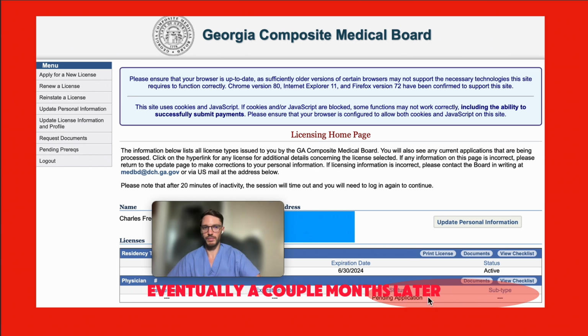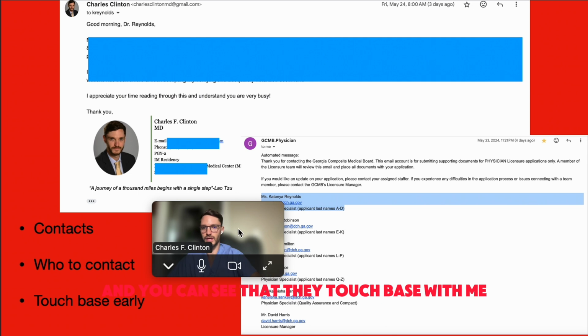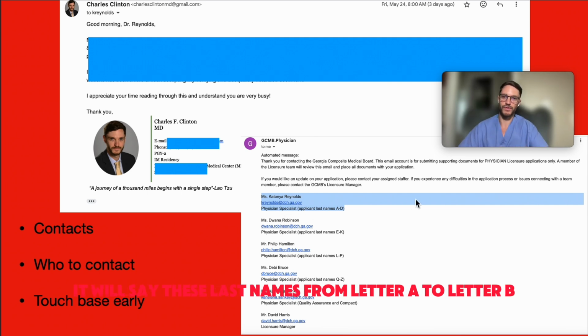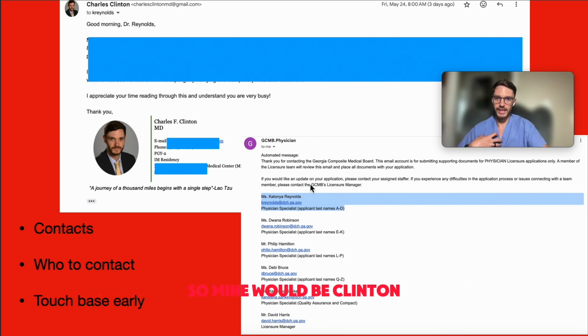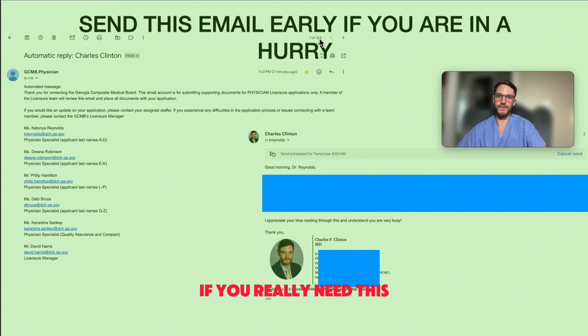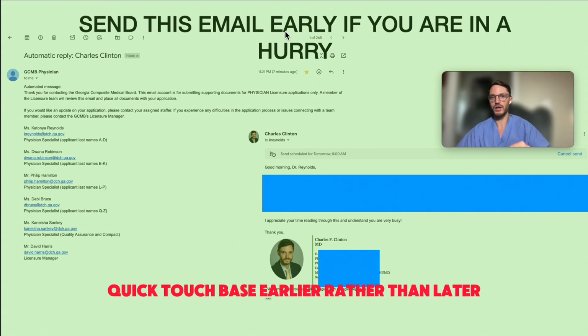Eventually, a couple months later, they will probably be contacting you, and here you can see that they touched base with me. Actually, a good recommendation I would give you is to touch base with them. On the website for your medical board, it will say these last names from letter A to letter D. So mine would be Clinton. This would be the person I would have to contact. I contacted Katonia Reynolds after a couple months of not hearing back, and eventually they answered me. So yeah, touch base as soon as you can. If you really need this quick, touch base earlier rather than later.